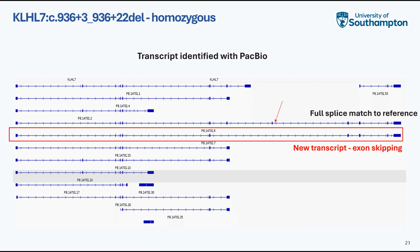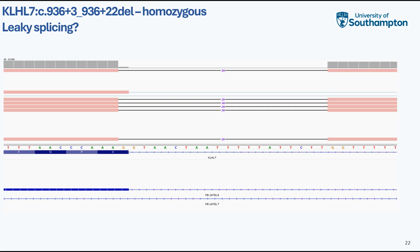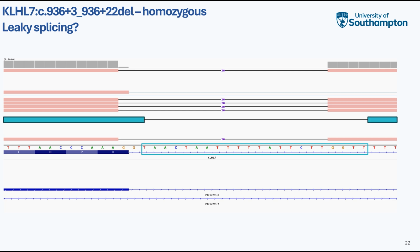I took a closer look in IGV just to see why we were getting this normal transcript. First off, what I noticed is that there seems to be a bit of mismapping for this particular case. In blue is where that deletion falls, and that's really what the read should look like. But if you notice, we've got this GGT here, and we've also got a GGT there, so that's probably just a mapping error. But what that also tells me is that the canonical donor site is still present. And so this could be some potential leaky splicing that I don't think we would ever have thought to interpret with the short read data.